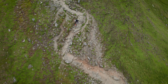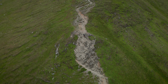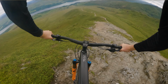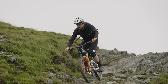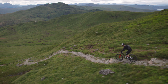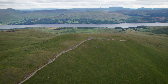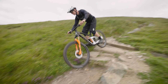You're into technical sections, there's some really fun switchbacks, and then all of a sudden there is some serious exposure. There's exposure like I've never seen before. I walked up and down this one section trying to mark out my line. Your tires had to be precise and you had no room for error. Then you meet the ridgeline, and from there it's just beautiful, fun, flowing singletrack with really nice turns all the way back to the car park.